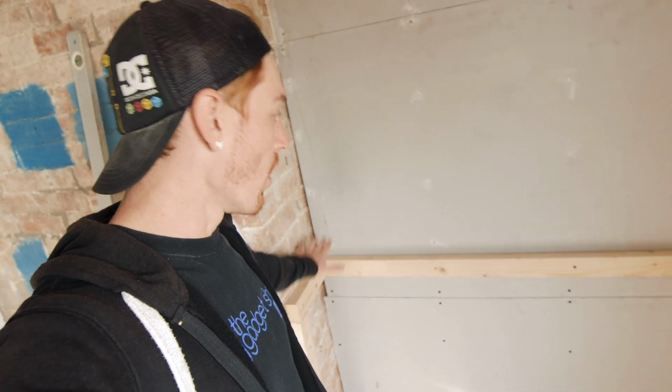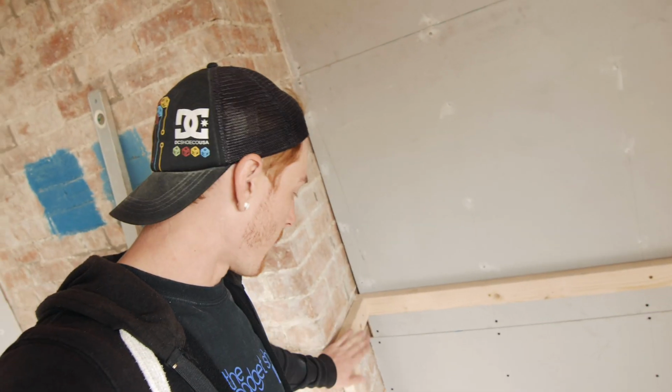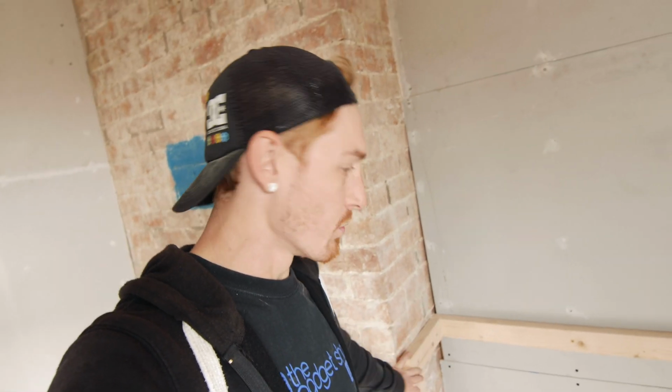But anyway, moving on. Look at this. We have now got a bit more of the wood on this wall right here. We're now building out this kind of, what do we even call this bit? The buildy out bit. We're building out the buildy out bit with some wood. So we're going to crack on.